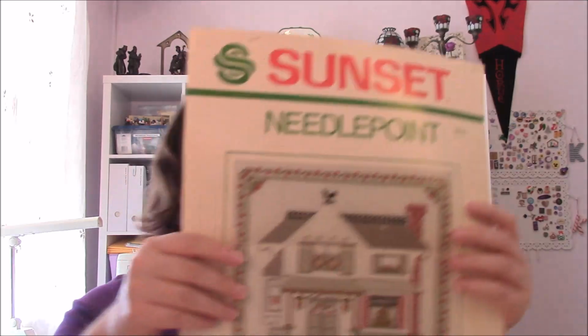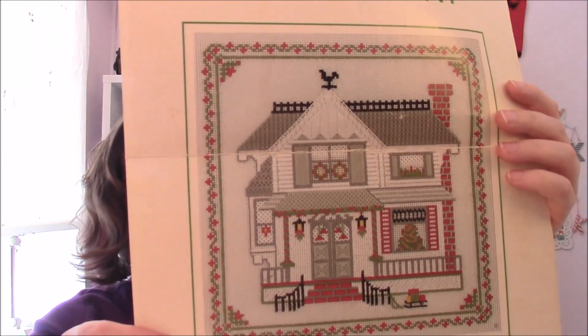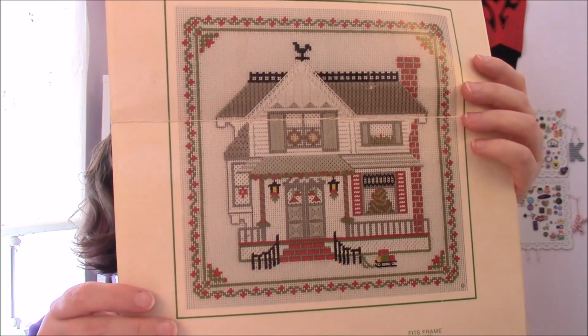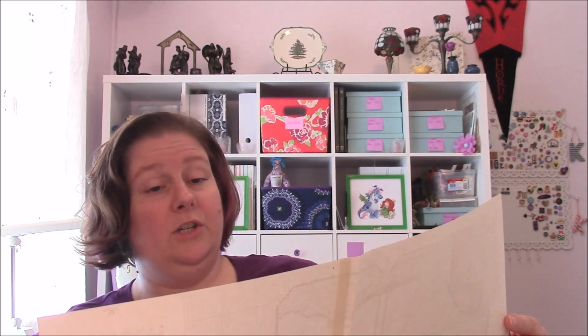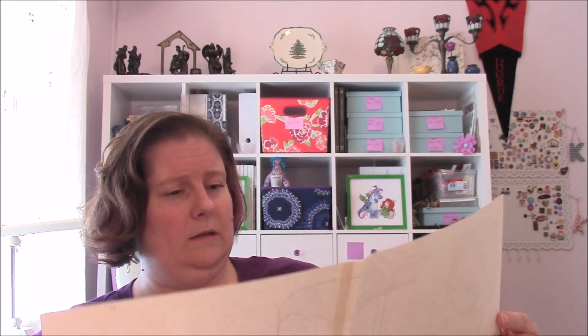So we have the remains of a needlepoint kit for a Christmas house. And on the back are the directions of what to do, when, where. I've got, I don't know what this is. K? What is it? K is for the Kiss of Spring Delights. Butterfly, flowers. It's just the chart. I have no idea what this really looks like. Interesting.